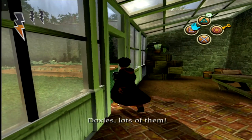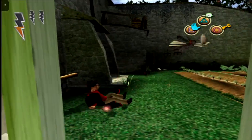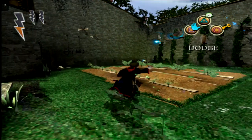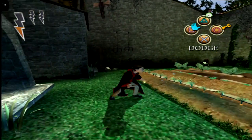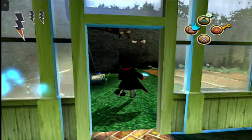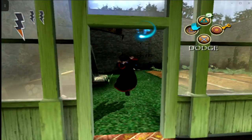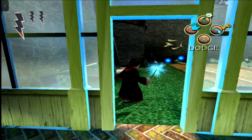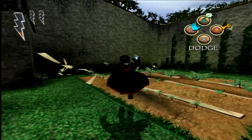Boxes! Lots of them! Ow! Ow! Dependo! Dependo!